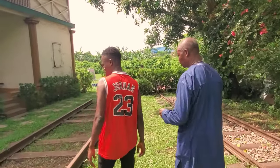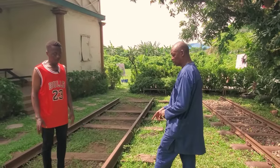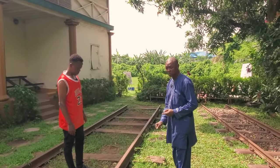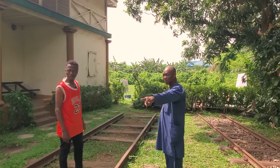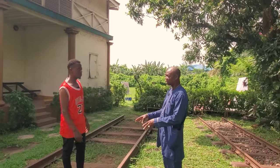But here you see that we call this one a sleeper. Right now, this one is a wooden sleeper. We have three different types of sleeper. This one is a wooden sleeper, this one is a steel sleeper, and the other one there is a concrete sleeper. I think this is the one they use now.